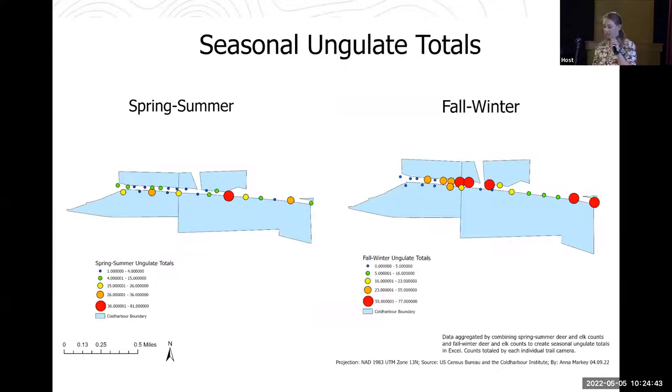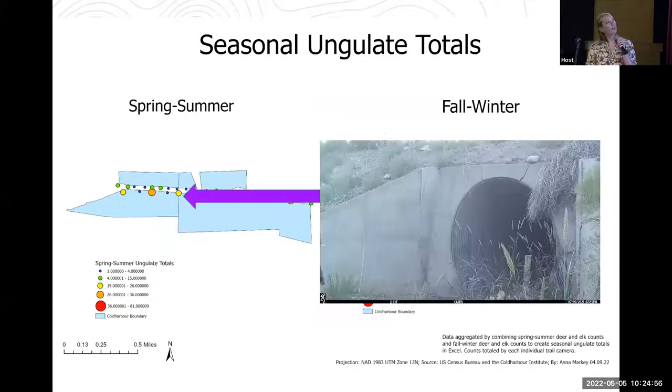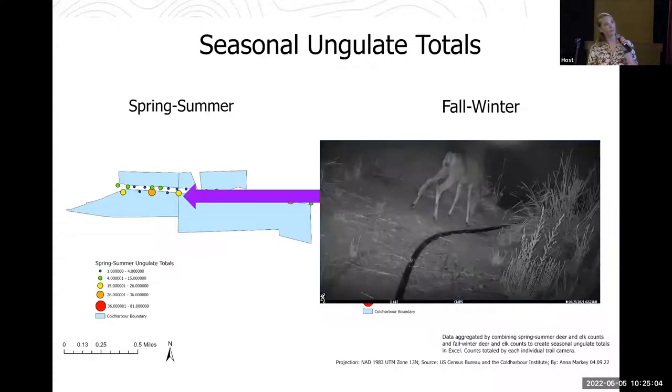And the center of the property is turning more into an area of heavy activity along with the east end of the property. And for the middle, this is most likely due to much higher deer numbers in the middle of the property in general. These higher deer numbers in the middle could be due to the fact that there is a culvert located on the southern end of the property. And I've actually captured some deer using this culvert, but others may be a little bit too wary of it.